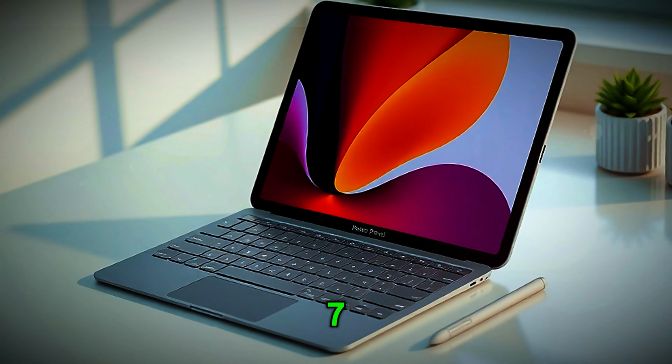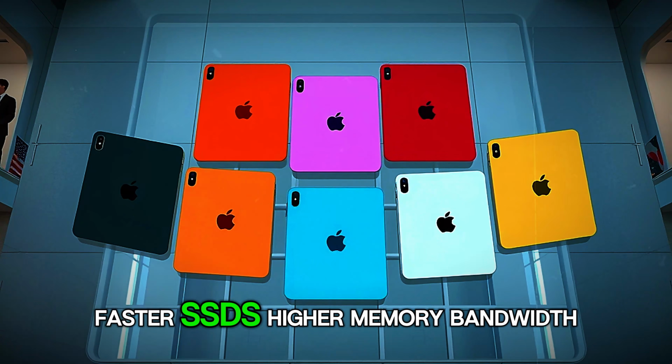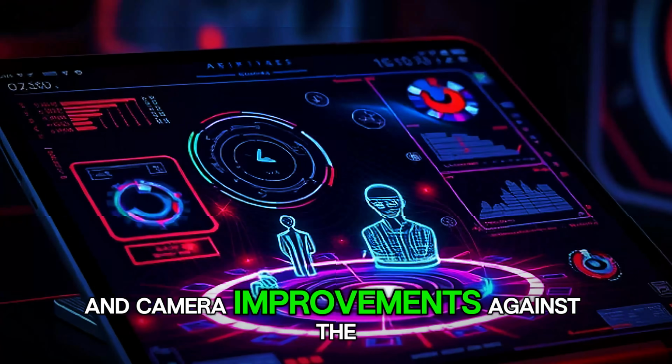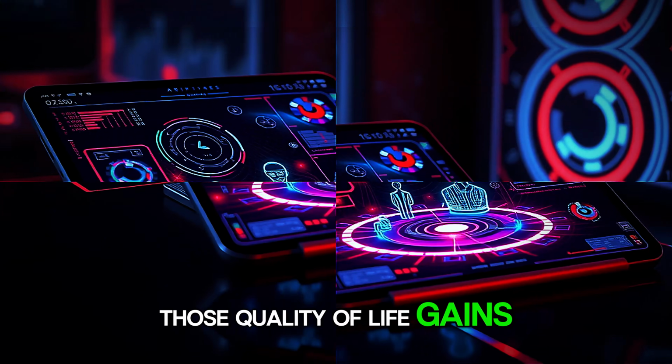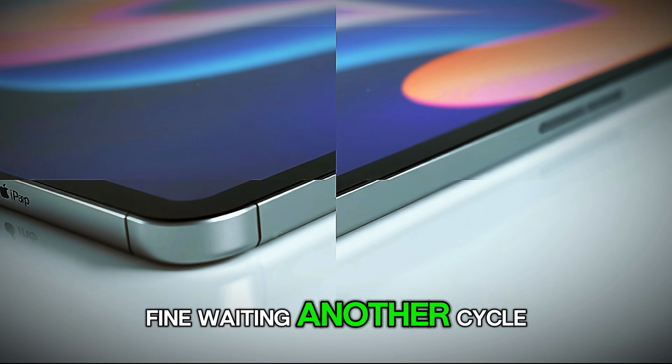If you're on M4, weigh the benefits of Wi-Fi 7, 120Hz external display output, faster SSDs, higher memory bandwidth, better thermals, and camera improvements against the cost. For some pro workflows, those quality-of-life gains are absolutely worth it, while casual users may be fine waiting another cycle.